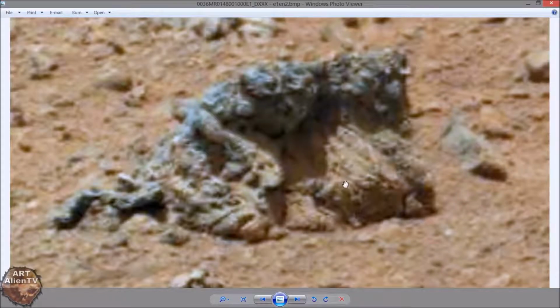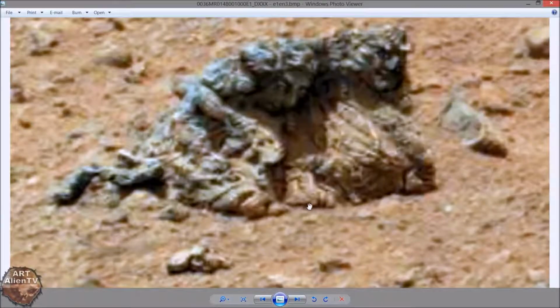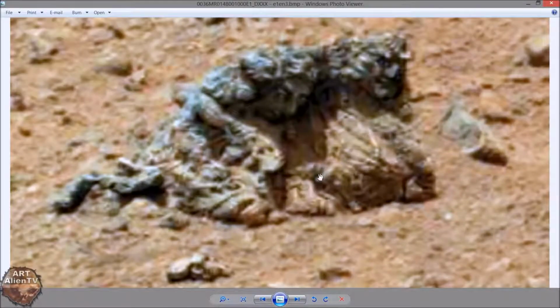Now, if they were freeze-dried, which they may well have been, then amazing detail would be seen. If you could see this in real life, it would look a lot more like this. Now, I've spent quite a lot of time on this and really tried to restore it to what I think it would have looked like before it was heavily damaged by NASA.